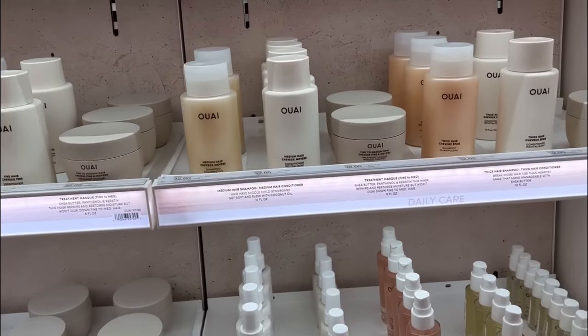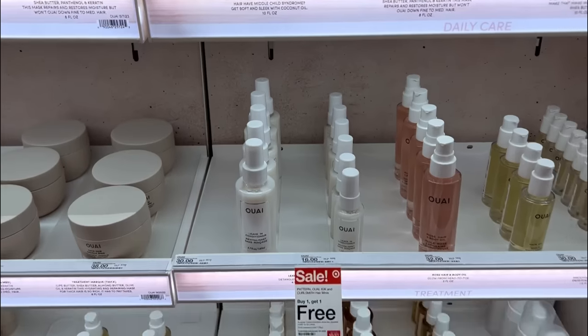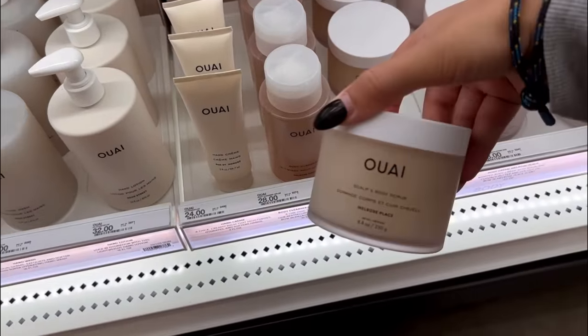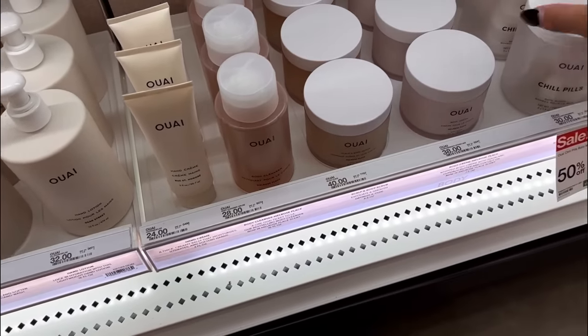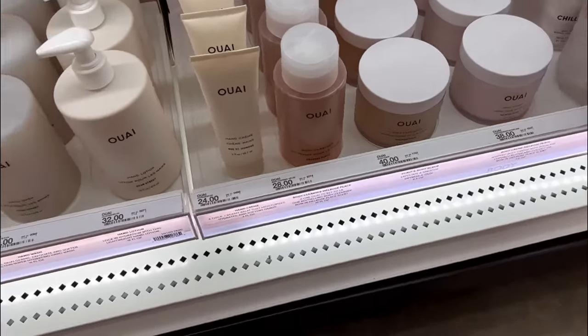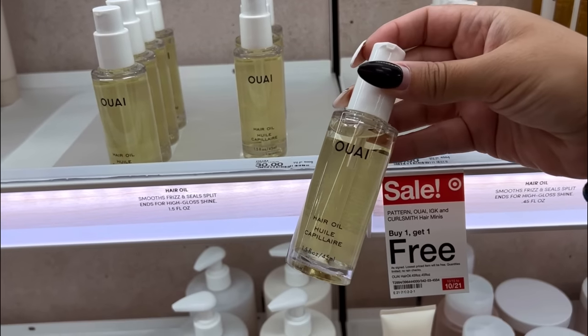So now I'm in like the Ulta section. And here's all the Wow products. They have the scrub that I absolutely swear by down here. Here it says 40. I feel like on Amazon it's 38. Maybe I'm tripping. I got these chill pills. I do love the Wow products. Well, I've only used two, so.